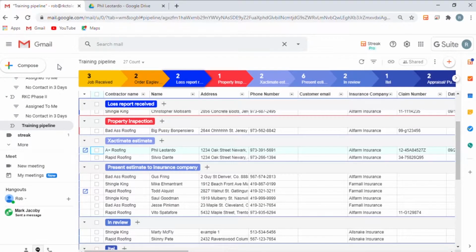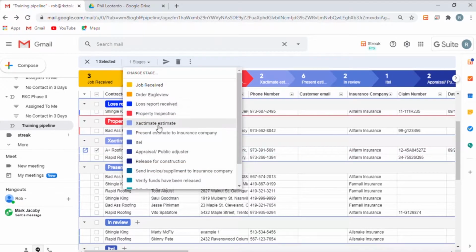So now that the Xactimate is complete, we're going to take Mr. Leotardo here, and we're going to shift him over to present to the insurance company. When we send over that Xactimate, we're going to have an introduction email that gives them an overview of what's going on with this claim. Within the estimate itself, that's where all the photographs are housed, all the building codes, all the justifications for whatever items we're asking for and that are going to be required for this build. Mostly all of it is in that estimate, and whatever else isn't in that estimate will be in the body of the email itself that goes to the insurance company.